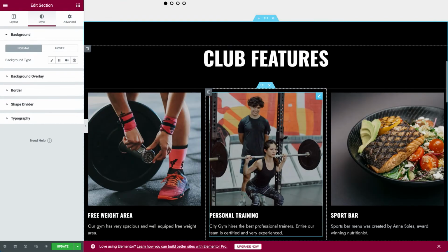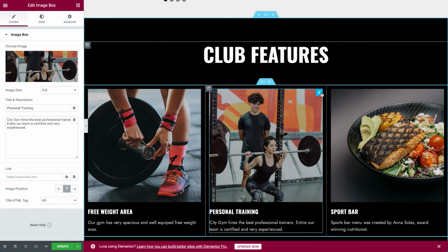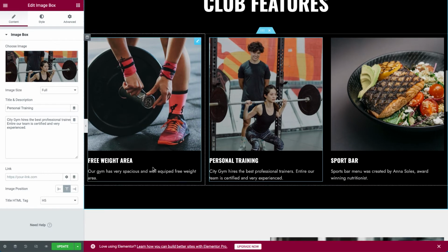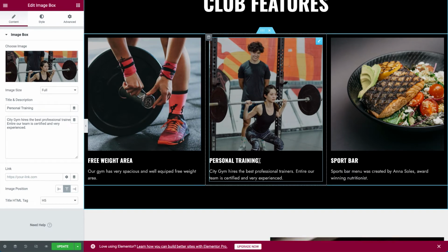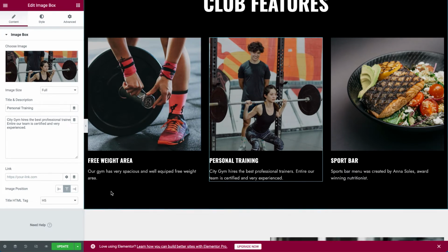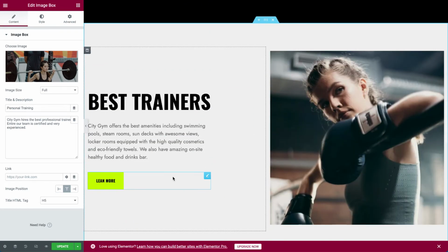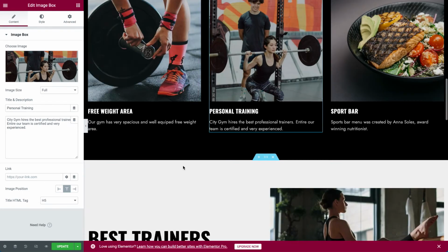Let's scroll down, club features. Again, hover on each block, make changes. Click on the edit icon and make changes in the left side panel. You can provide just an image and text right here, or add a link to redirect users to other pages or third-party websites. That's up to you.